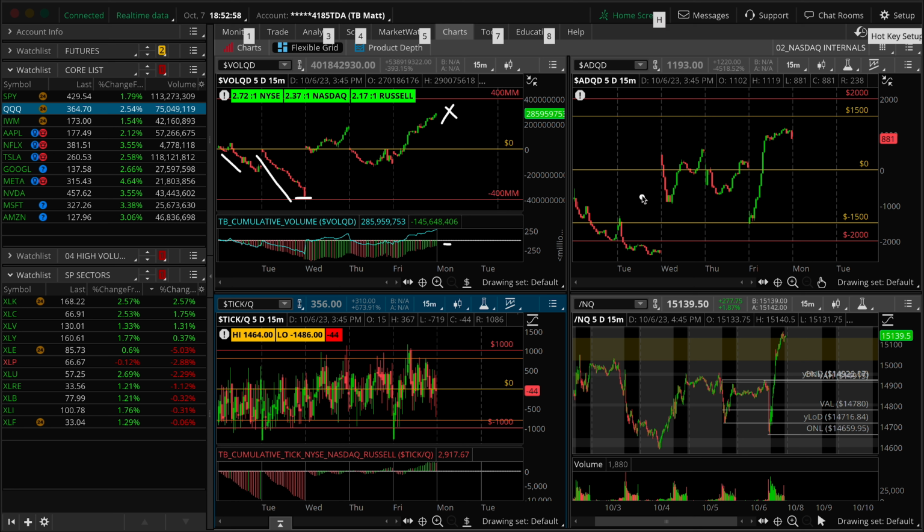In terms of the advanced decline line, way over correlated on Tuesday, corrects on Wednesday, and you can see that we work our way from trend lower zone towards higher in the overall session, but not to trend higher zone explicitly on the Friday rally.